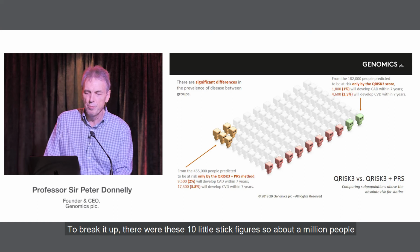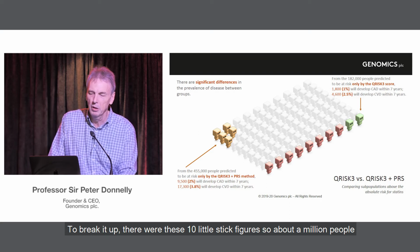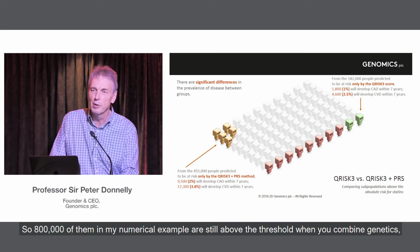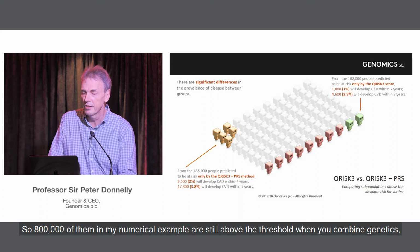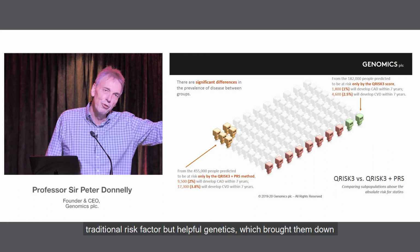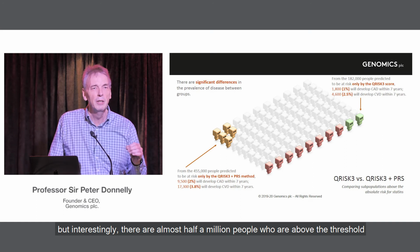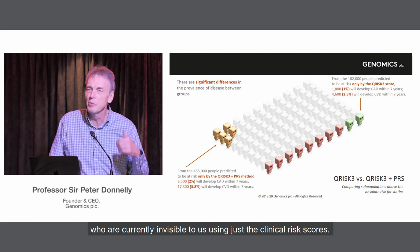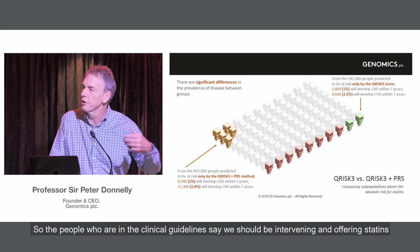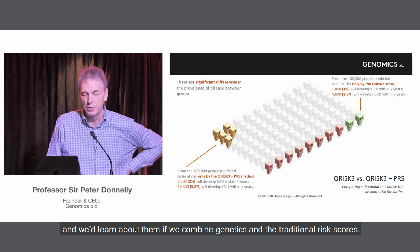So to break it up, there were these 10 little stick figures, so about 1 million people who are above the threshold just using their clinical scores. So 8 of those, or 800,000 of them in my numerical example, are still above the threshold when you combine genetics. But there are 200,000 of them who are now below the threshold. So they had unhelpful traditional risk factors, but helpful genetics, which brought them down. But interestingly, there are almost 500,000 people who are above the threshold who are currently invisible to us using just the clinical risk scores. So they're people whom the clinical guidelines say we should be intervening and offering statins, but they're invisible to us. And we'd learn about them if we combine genetics and the traditional risk scores.